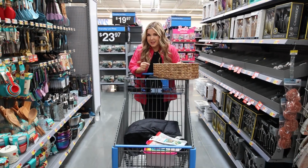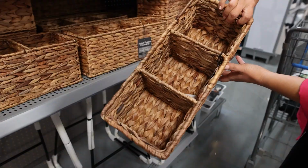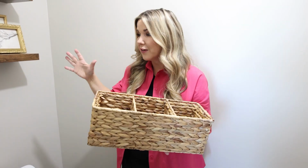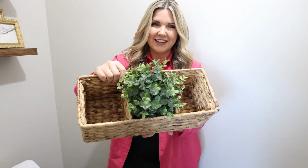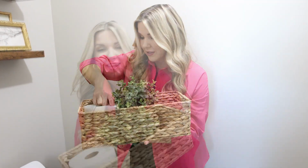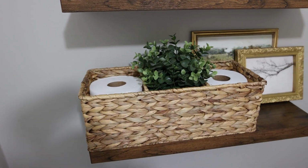I just picked up this rattan basket. Now, not only are rattan baskets functional, but they're also really pretty and decorative. Let me show you how you could use this in your bathroom. So I'm gonna make this basket decorative and functional. In the middle, I'm gonna put a faux plant like that, and then on either side, I'm gonna put 2 toilet paper rolls. So it's gonna go on the shelf in my bathroom and be completely functional.